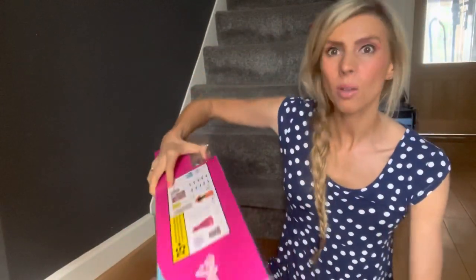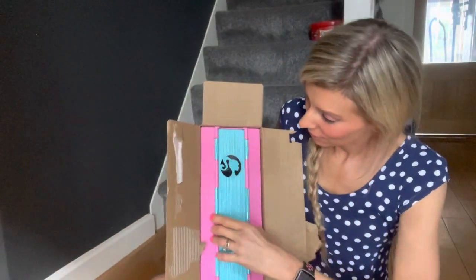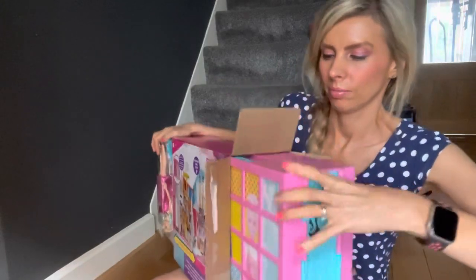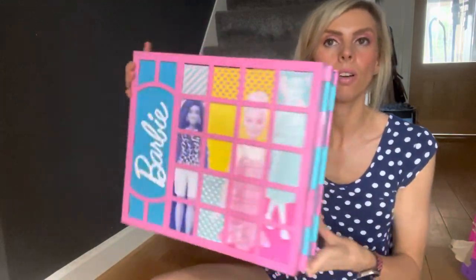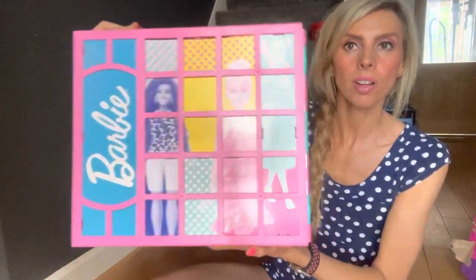But I'm going to get it all out now. I think I'll attempt getting the wardrobe out first and then the doll and the accessories, so I've got somewhere to put them. This is going to be great storage and good for my little fashion studio. I'm going to show you a sneaky peek. The Barbie logo. Right, I'm really pleased with this actually. I think this will fit in my Kallax quite nicely. It does look bigger than my other closet.